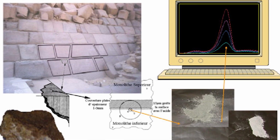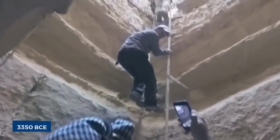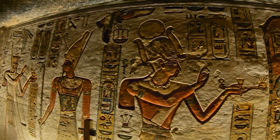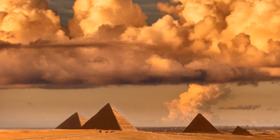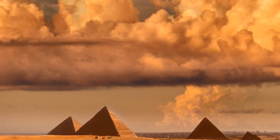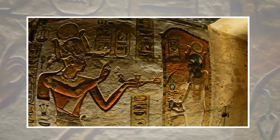Optical thermoluminescence, which checks when stone last saw light, pinned the shaft to around 3,350 BCE. That's older than the pyramids, predating Egypt's dynastic era. The Sphinx itself shows water erosion, not from sand or wind, but heavy rain. Geologists like Dr. Robert Schoch argue this points to 10,000 BCE, when Egypt was wetter. If true, the Sphinx and its shaft could belong to a civilization we've lost.